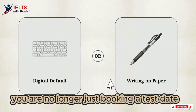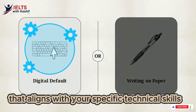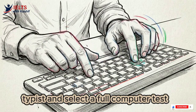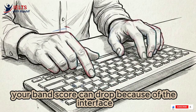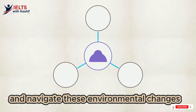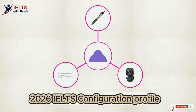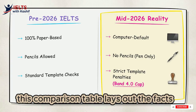You are no longer just booking a test date. You have to choose a testing medium that aligns with your specific technical skills. If you are a slow typist and select a full computer test, your band score can drop because of the interface, despite excellent English. To maximize your score and navigate these environmental changes, you need to build a personalized 2026 IELTS configuration profile. This comparison table lays out the facts.